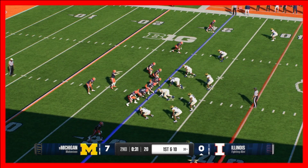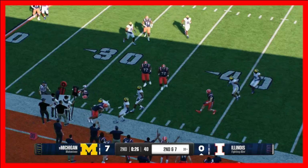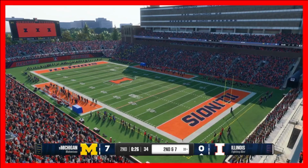Coach said all week he wanted to be aggressive. This is a great opportunity to show that right now. At the end of the first half, try and generate some momentum, score some points before going into halftime. And that defense pushing him out of bounds after a short gain.